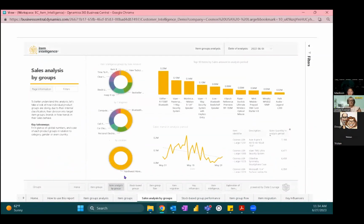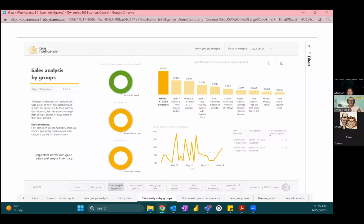If I go into my next tab, we have a sales analysis by group, so we can understand how our sales quantity is going in our analysis period that we've chosen, which is the month of May of 2022. We can see that our highest selling item right now is the Out of Fire Bluetooth thing, which I'm not actually sure what this is. But if we click on that, it'll filter all of the other visuals on the page, letting us know which group it's in. And then we can see the sales trend over our analysis period.